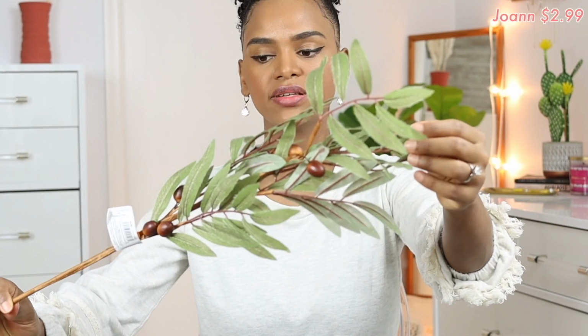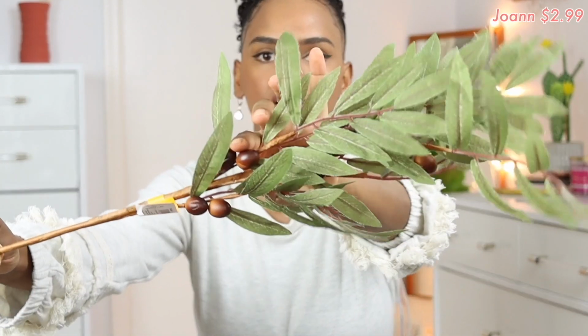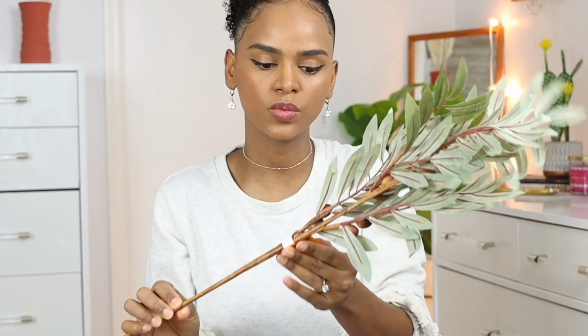I wanted to have some arrangements all around the house, so for this I found this stem that is basically like an olive branch stem. It looks pretty realistic and it has a couple of olives in there. And this one I got also from JOANN's. The original price was $5.99, but I think I only paid $2 for this because they were on sale, and I feel like it's just a really long stem that you can put in a bottle or any kind of long vase, and it's gonna look really nice like that.